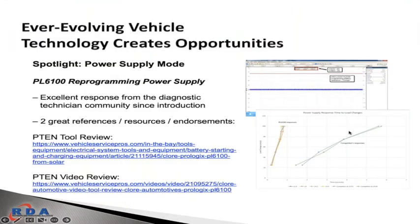So, as you can see, Scott Brown is a shop owner. He's also the president of Diag.net, which is a forum for technicians from all around the world where they trade recommendations and tips for solving their most difficult repair situations, full of diagnostic technicians. Scott's also one of the best trainers in the industry and a technical editor for P10 magazine. So he's a very, very knowledgeable person.